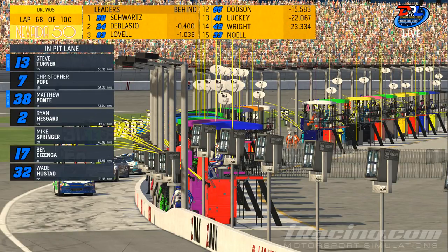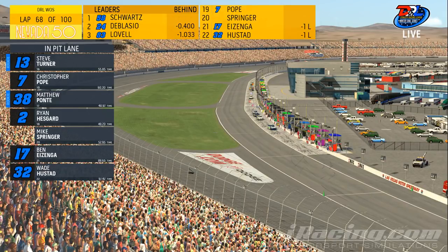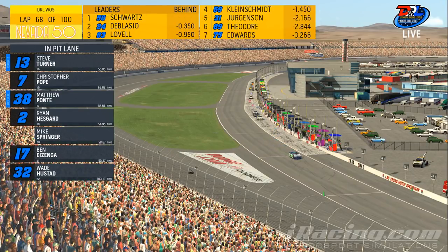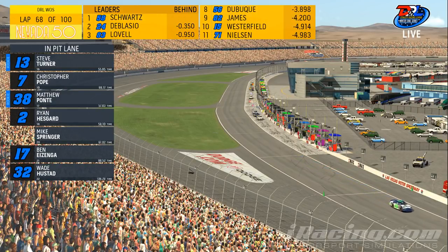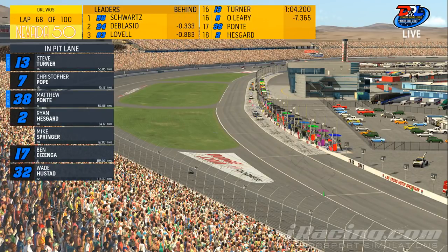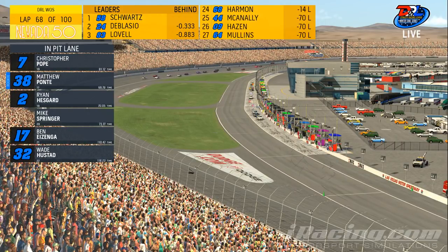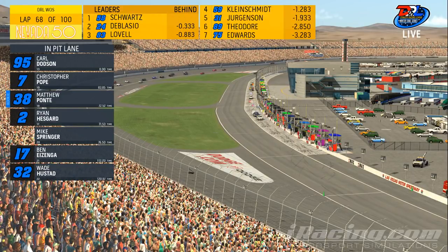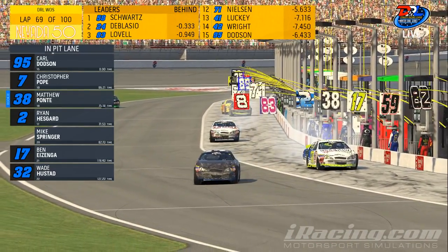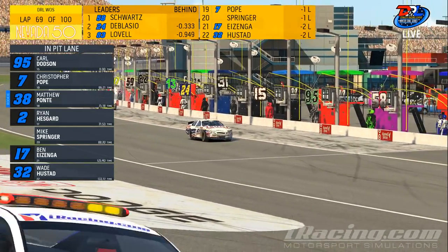And I believe Hustad's going to be sitting on pit road for quite some time. We see right now the junkyard, I guess, if you want to call it that, on pit road here as we're watching Steve Turner, who must have got damage from that as well. That's huge. We saw the good racing up front. Wade Hustad kind of got back there by virtue of what I believe is other people's pit strategy, and it didn't really pay off for anybody because Chris Pope received damage, Wade Hustad received damage. Very unfortunate for some of the other guys like Mike Springer that also received damage from that, and he was just, you know, wrong place, wrong time.